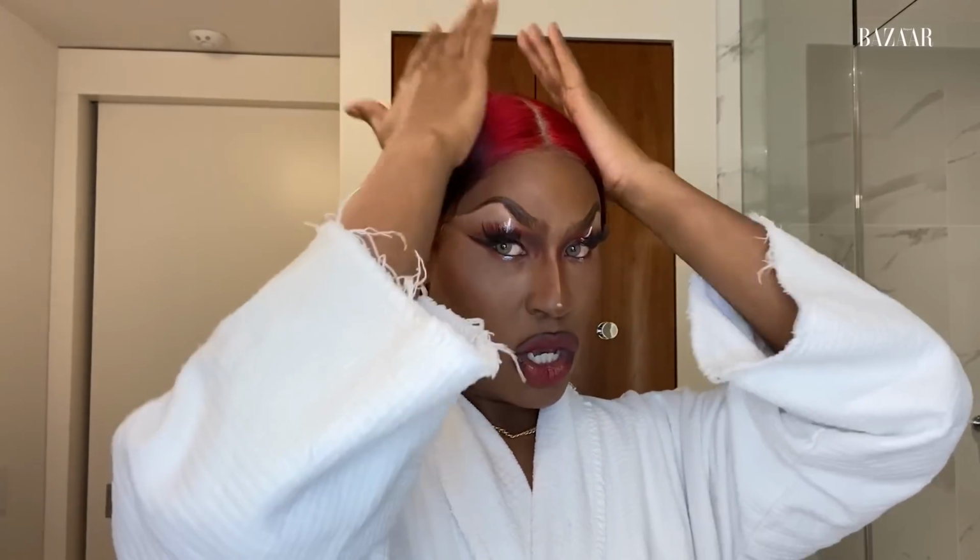Typically, the first part of my routine would be removing my wig. However, I do not have my remover, so she is secured, she is on, she is not going anywhere. So the thing that I love about drag is, it's all about the fantasy, girl. So I'm just gonna live the fantasy tonight that I'm just a girl with these red roots, and we're just gonna do all of this with the wig still on.